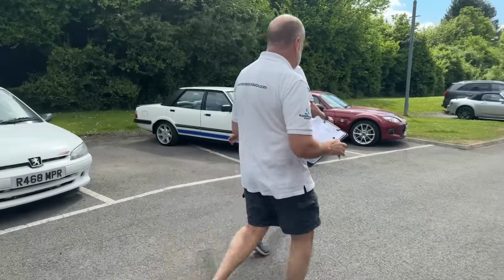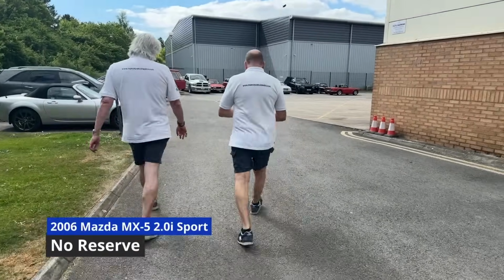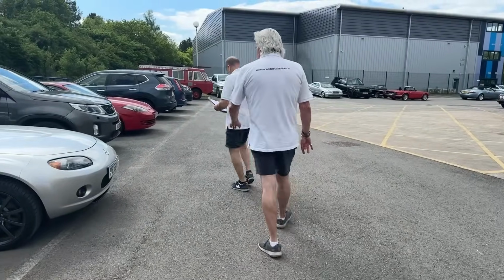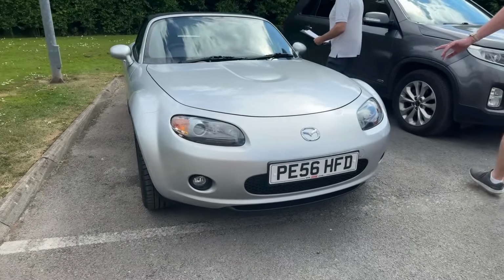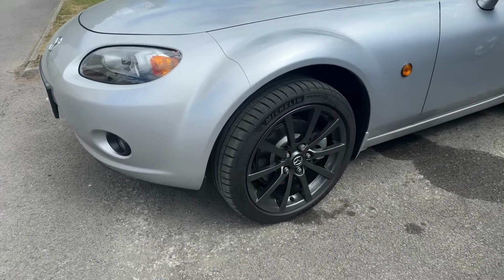Well, little silver MX-5 there, I think. Another interesting Mazda. This car has done 23,000 miles. Oh wow, that's a nice low mileage, isn't it? Very. 2006, registered in Preston. It's lived all its life in Preston. I think it's had 3 owners from memory. Great service history. But look at it. That's very tidy, isn't it?